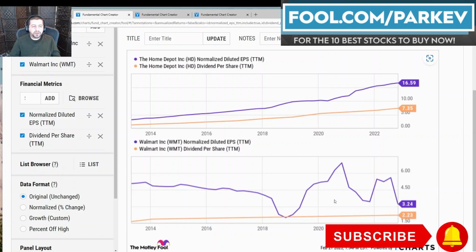Walmart, meanwhile, its earnings per share for the trailing 12 months is experiencing an opposite trend compared to Home Depot. Its earnings per share is down from where it was a decade ago to $3.24 in the recent trailing 12 months, while its dividend per share has increased from close to $1.50 per share up to $2.23 per share. So over, let's say, 66% of its earnings per share are being paid out in dividends. So less room for Walmart to grow its dividend. Also, more concerning is that its earnings per share is on a downward trajectory. So if you're looking for dividend growth over the longer term, Home Depot looks to be your better option for now.